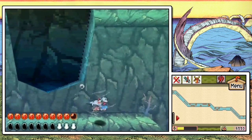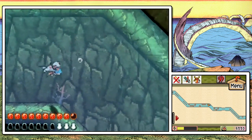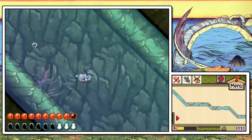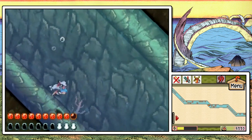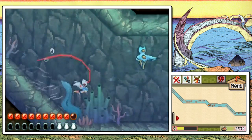Honestly, I don't know what an auto-scrolling swimming level is doing in an Okami game, and god, I have spat all over both of my screens. It's crazy. Okay. As you can see by the map on the bottom screen, we're not anywhere near done with this either. This goes on for a really long time.